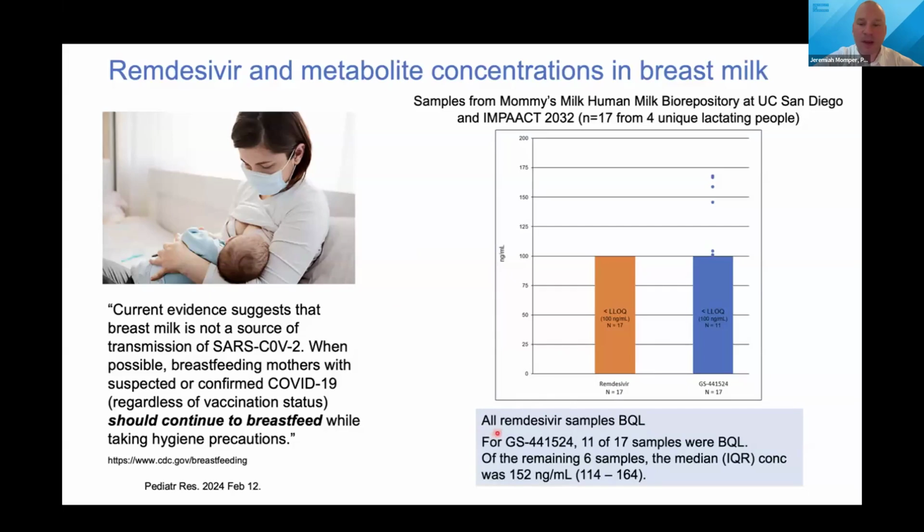For remdesivir, shown in the orange, we did show that all remdesivir samples were below the quantitation limit. The assay here was 100 nanograms per mL. And then we also looked at the major circulating metabolite of remdesivir, which is GS-441524. The majority of those samples were also below the quantitation limit. Some were measurable, and if we just look at those measurable samples, the concentrations were about 152 nanograms per mL. So quite low. This is probably a situation where the ultimate conclusion is there's really no reasonable risk to the infant based upon these low concentrations that we see in milk.